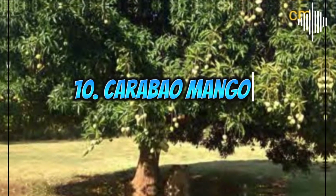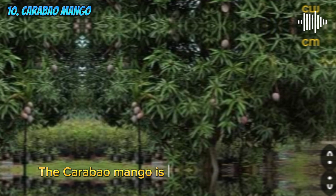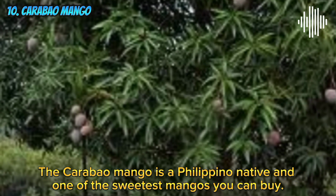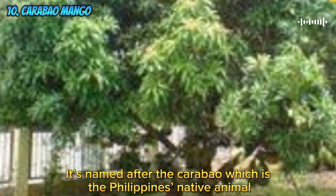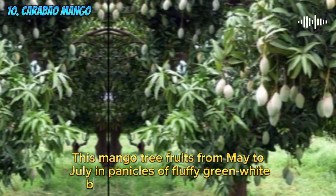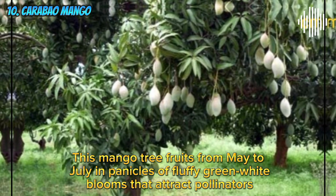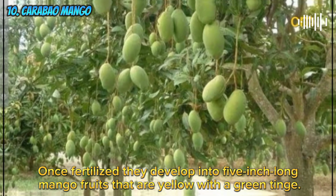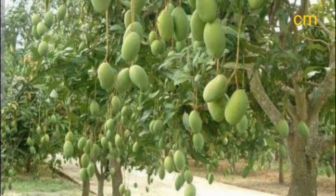Number 10. Carabao mango. Let's finish up with a delicious tree. The Carabao mango is a Filipino native and one of the sweetest mangoes you can buy. It's named after the carabao, which is the Philippines' native animal. This mango tree fruits from May to July in panicles of fluffy green-white blooms that attract pollinators. Once fertilized, they develop into 5-inch long mango fruits that are yellow with a green tinge.